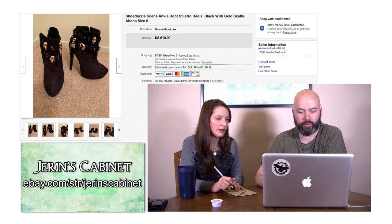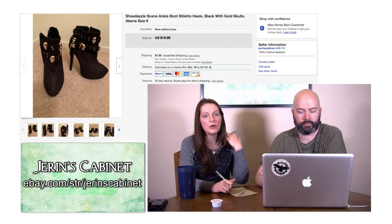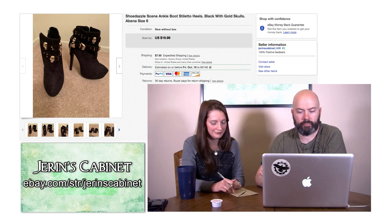Shoe Dazzle, wild stiletto heels with gold skulls. These were neat. And I don't think Shoe Dazzle does all that well, but I just thought the style was really cool. But got them at Goodwill for $5 and sold them for $14. Hmm. Okay. Next item.